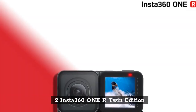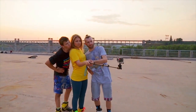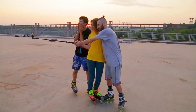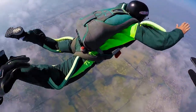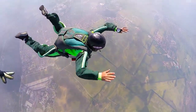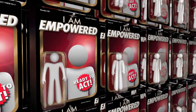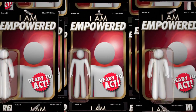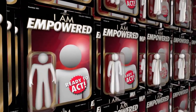2. Insta360 ONE R Twin Edition. Released at the start of 2020, the Insta360 ONE R Twin Edition is a very enticing proposition indeed, because it can be used both as an action camera and a 360 camera. Essentially it's called Twin Edition because it's two cameras in one, coming with two lens modules that are easy to swap between. One turns it into a straight 4K action camera, the other gives it 360 shooting capability, and it's got loads of extra features too, including 5 meters of waterproofing, which can be extended with a special housing.